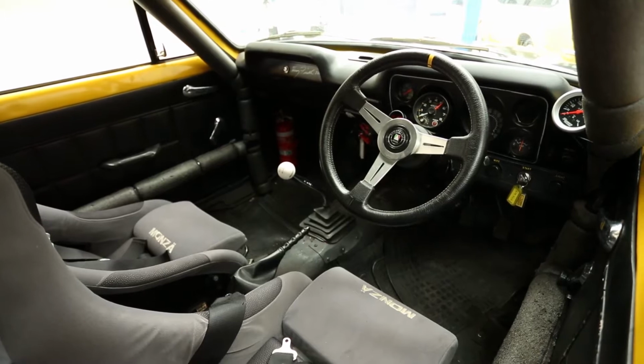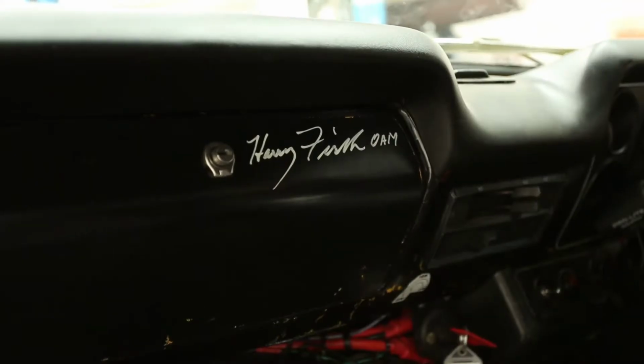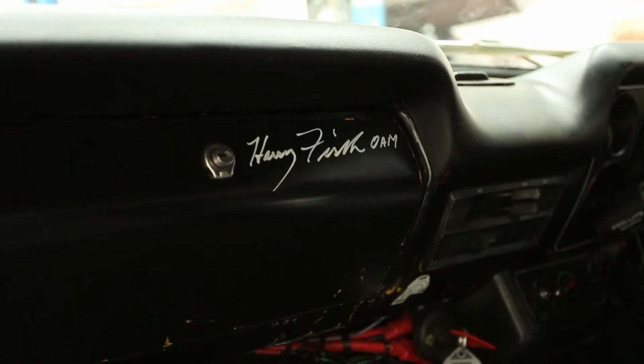Fun to drive, 4-speed. Racing around Sandown or Phillip Island as I regularly do in this car, it's a whole lot of fun. It's great. You're talking around 400 horsepower at the flywheel, and a lightweight car, it's probably all of 1,100 kilograms. What a missile, what a missile.